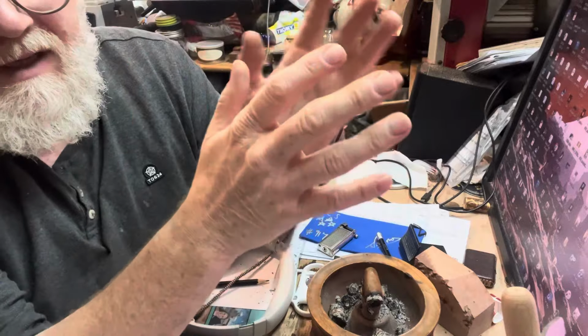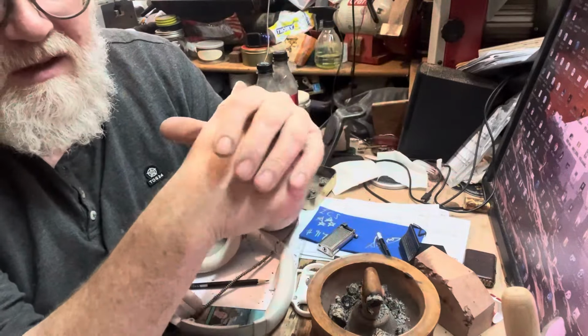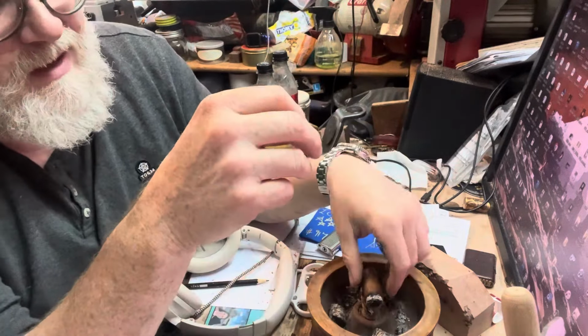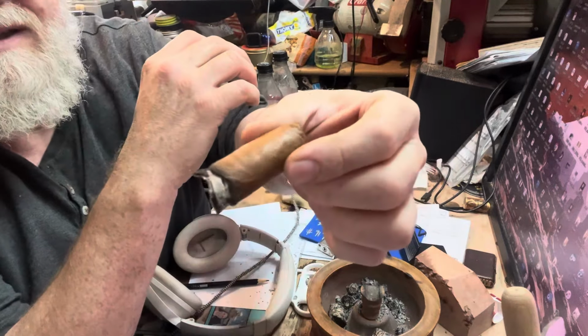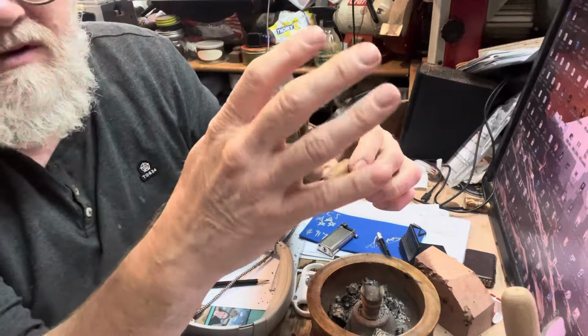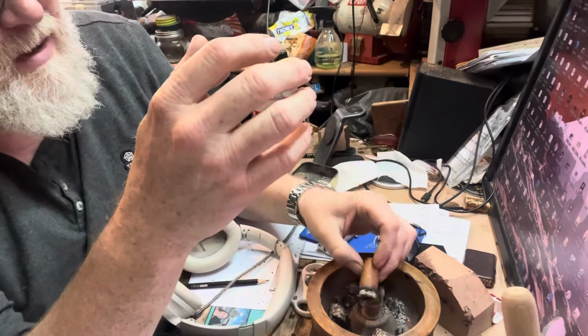Anyway, so visually, a beautiful cigar. I love the cigar. The wrapper on this one, as I say, was a nice sort of chocolatey color, a little bit oily on the wrapper.